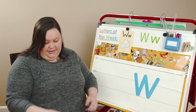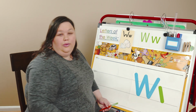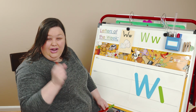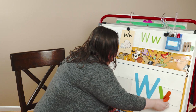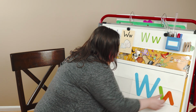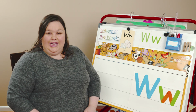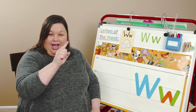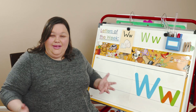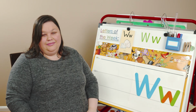Let's make our lowercase W. We're gonna need 2 little shorter lines and even shorter middle lines. What do you think of my lowercase w? It's a little smaller, isn't it? Down, up, up. It's the same shape as the uppercase W, except it's just a little bit smaller.